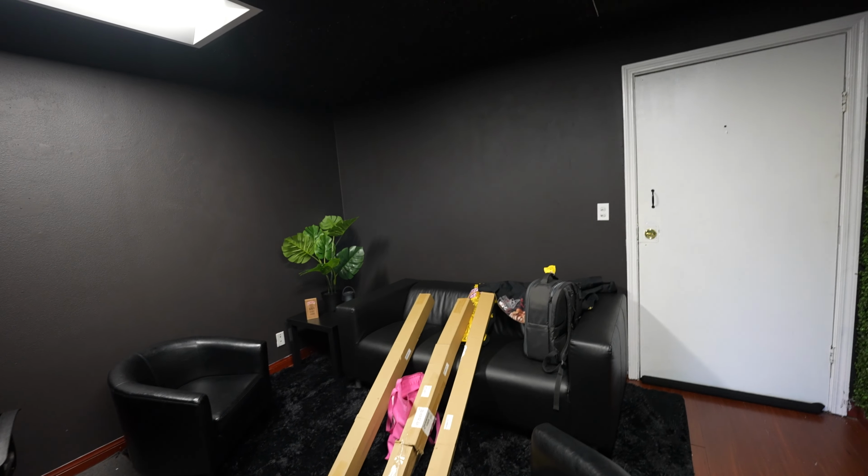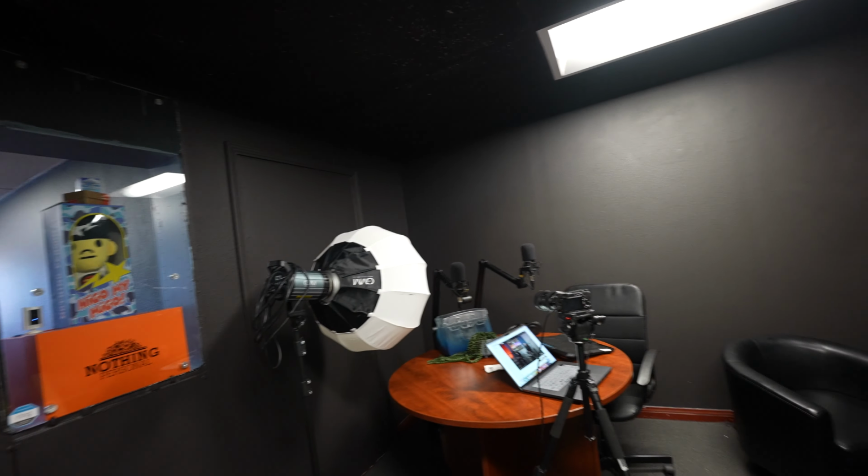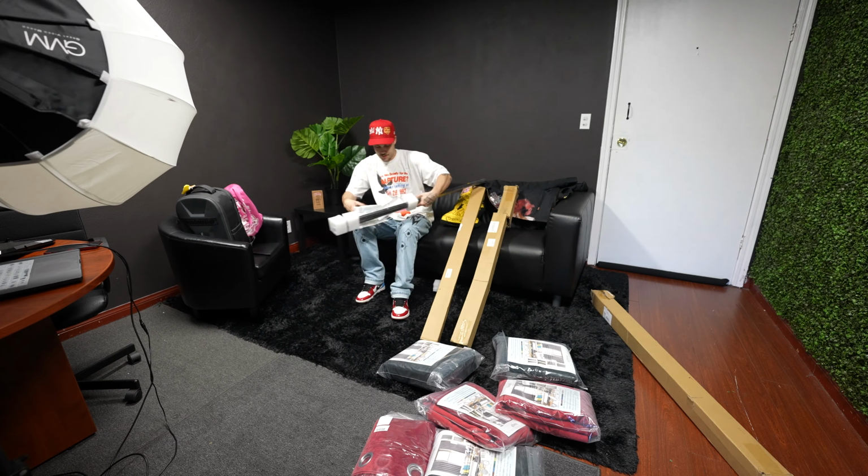These are the curtain holders. Basically the plan is to put sheets all the way around. I have black and red ones. Check them out. Got these things. Kind of see the vibe. The curtains are meant for theaters, so hopefully it gives it like a nice look, but also helps with the sound and the echo. You can definitely hear the neighbors here sometimes, so let's go.